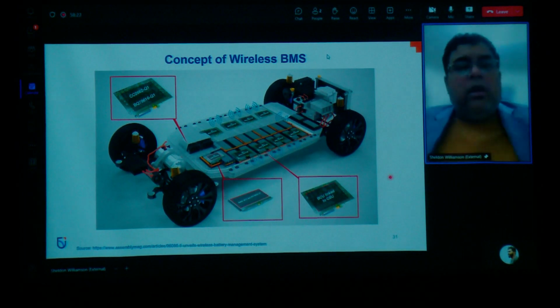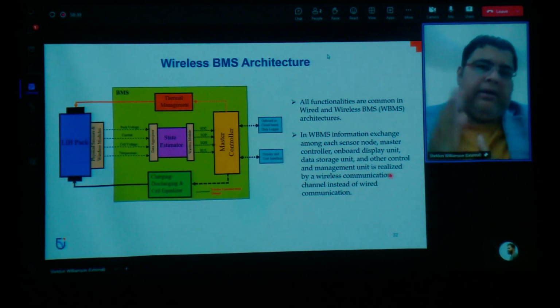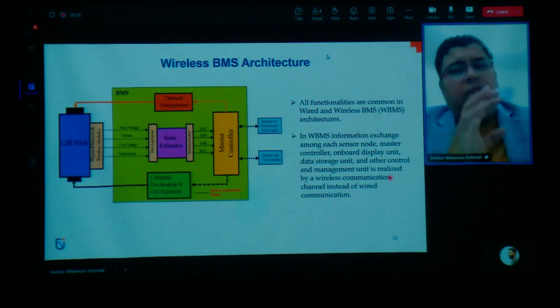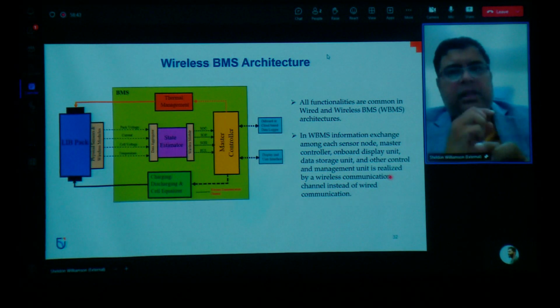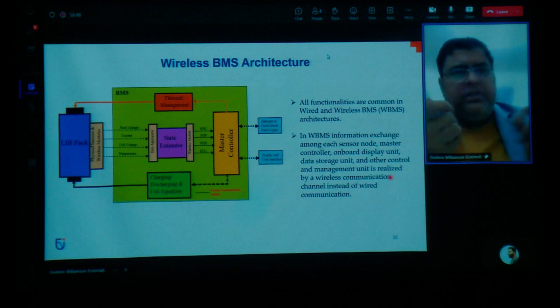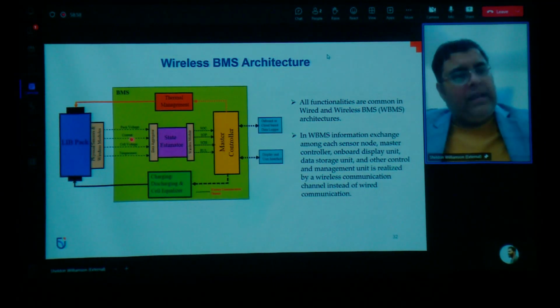Okay. The wireless BMS architecture, functionality-wise, is all the same. I'm not going to repeat and beat our head on this. We don't need to do that. But the key takeaway here is that all the functionalities, even though they are common between the WBMS and the wired BMS, the information exchange is among each of the sensor nodes and the master controller unit, right? As you can see, the BMS, the green portion here, has the master controller embedded in it. All the dotted lines are wireless communication lines.